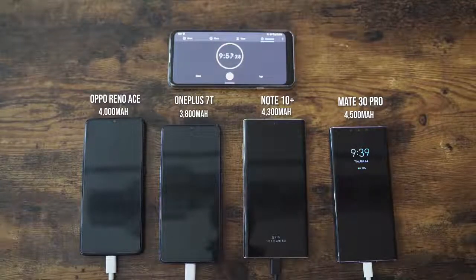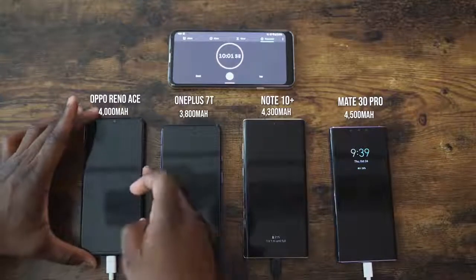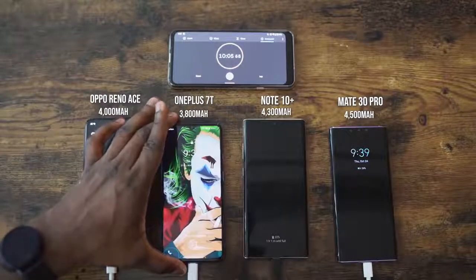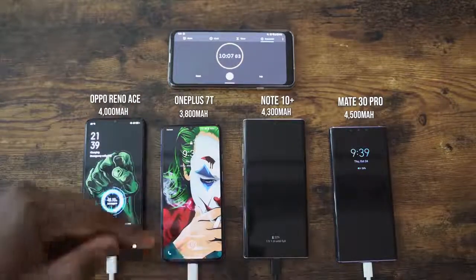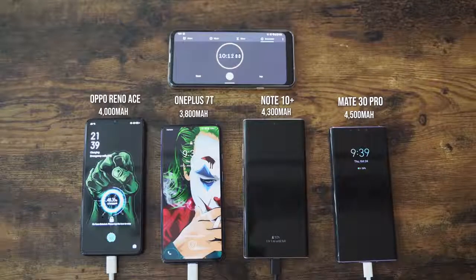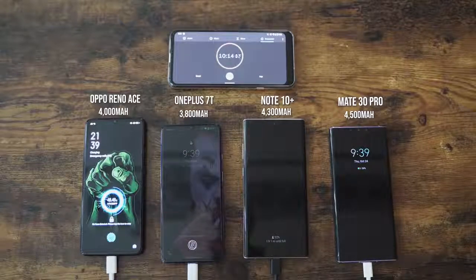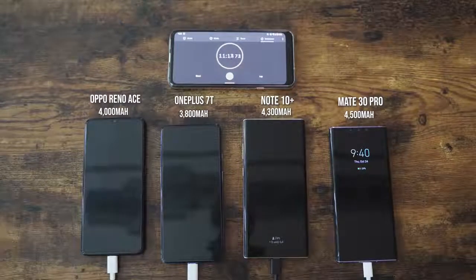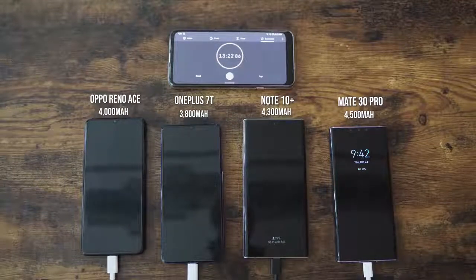All right, we're getting to that 10-minute mark, and we're going to check the Oppo Reno Ace, and then 47%. The OnePlus 7T is at 22, the Galaxy is at 22, Mate 30 Pro is at 26. 47%. It's almost at 50% in 10 minutes. That's absolutely nuts. 10 minutes is 50%. It's absolutely insane that a smartphone can do this. Whew, okay, let's move over to the 20-minute mark.